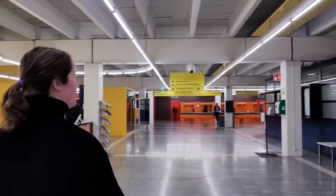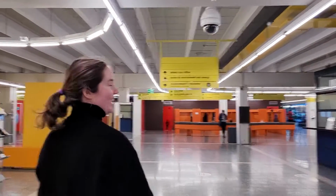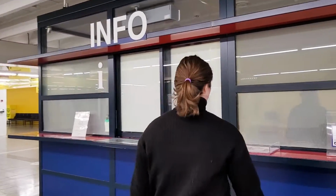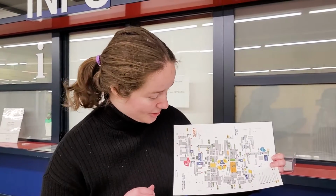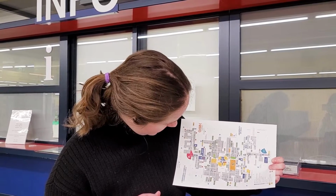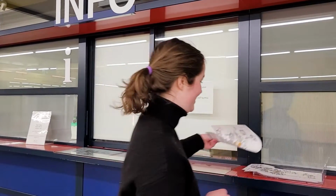Here we have a little info spot. I think in my first month or two at the university, I was here a lot, checking one of these maps and asking the security and office administrators how to find my classroom. As you can see, the University of Oulu is very big. We've just walked, let's see, I think we started here and we walked just to there. So the university is very long. But let's see if we can make it over to the Pegasus Library and take a look around there before the tour is over.